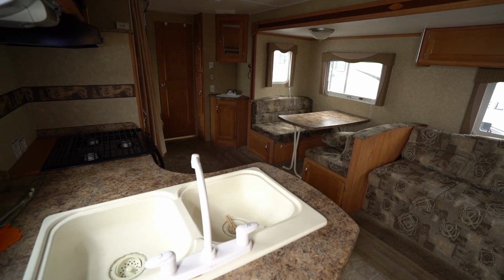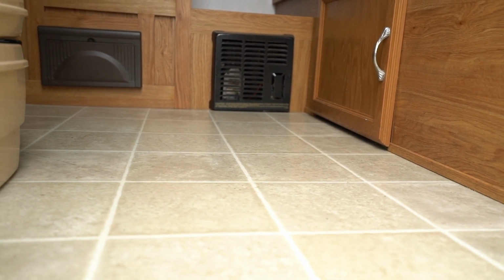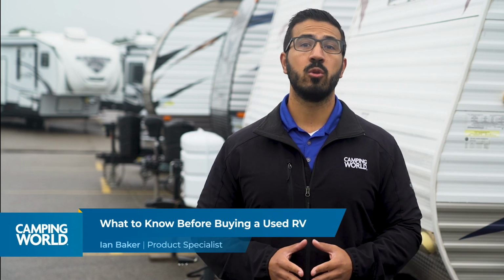Once your exterior inspection is done, you can head inside and examine the corners of the RV and the floor. If you see brown or black staining in the carpet along the wall, there's a good chance water was coming in the RV at some point. Also, look at the wall underneath windows. If the wall has long ripples, this too is often signs of water damage.